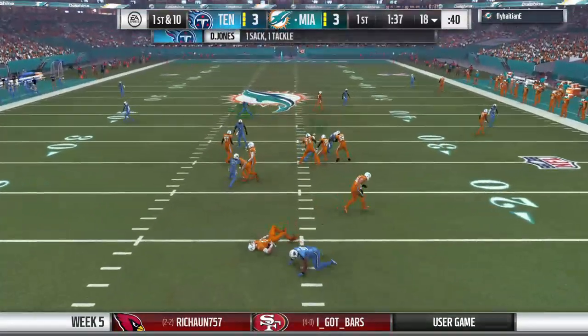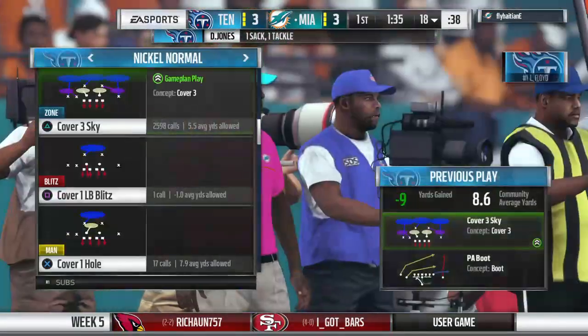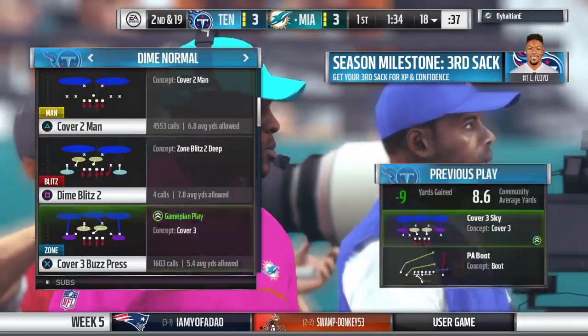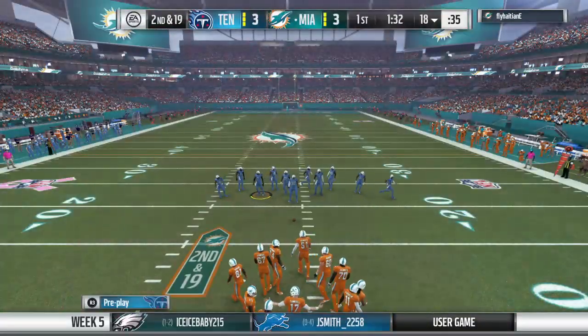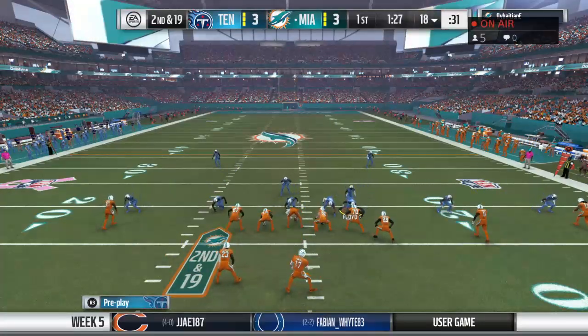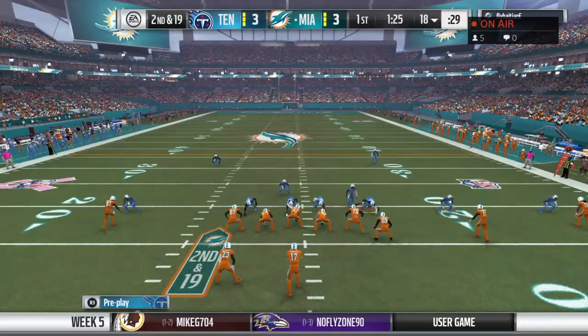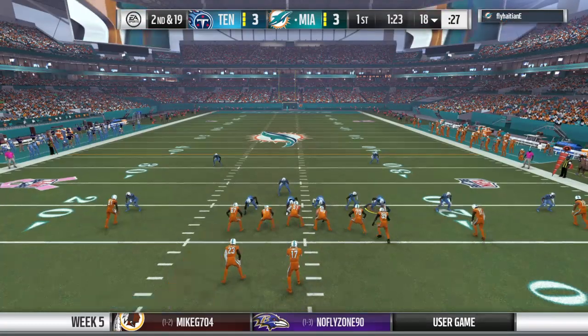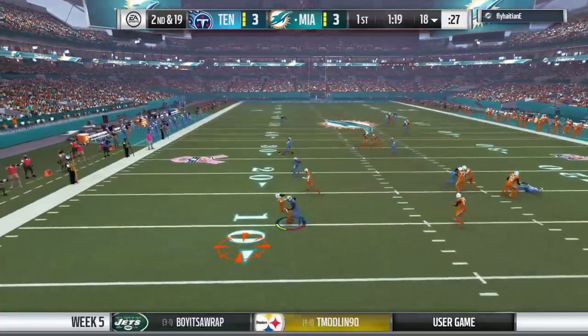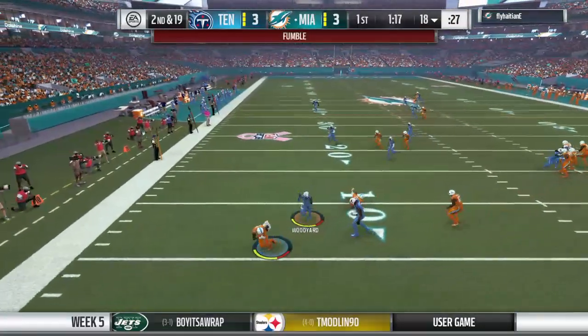Under pressure, and he's going to go down. Tannehill sacked. Daquan Jones coming up the middle, gets him there for a loss of about 9. On second down, here's Tannehill. Buying time to his left. And now he lost the football.